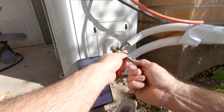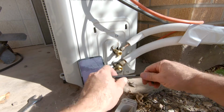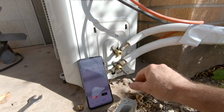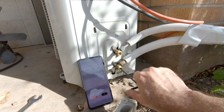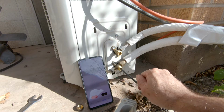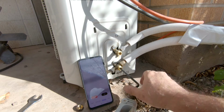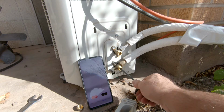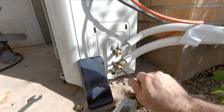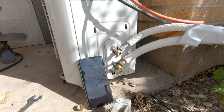It is really tough to turn. And now I'm going to hit start. And then I'm going to let this run for 40 seconds. I'm slowly starting to close it off. All right, now we're getting down to the nitty-gritty here. All right, so there we are, we're at 40. So let's close that completely off and then kill the power to the unit.